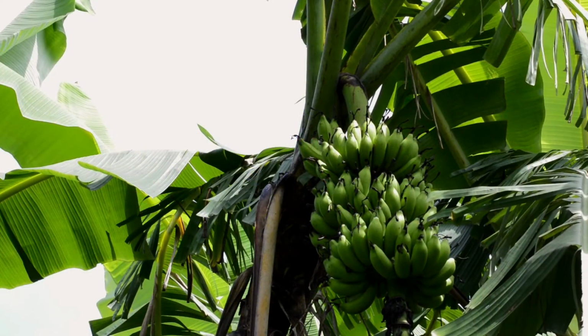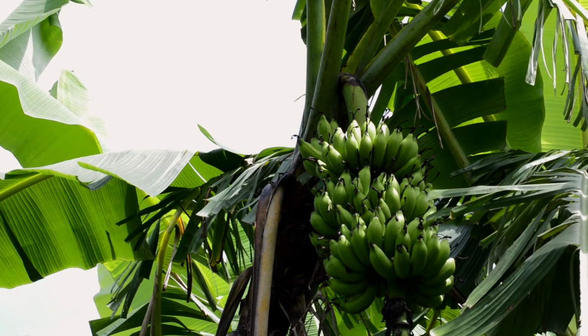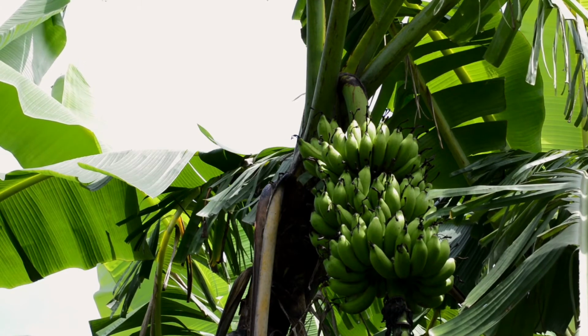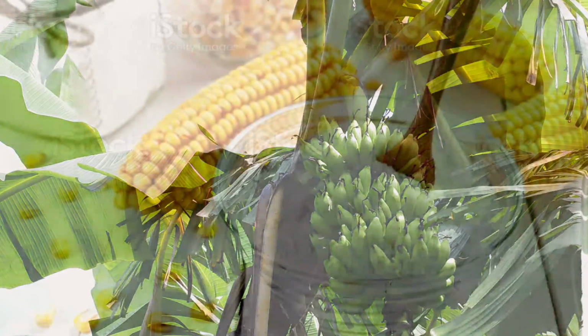Therefore, you should aim to buy green bananas and eat them within a couple of days if you want to maximize your resistant starch intake. So, green bananas are high in resistant starch, which gets replaced with simple sugars as the banana ripens.